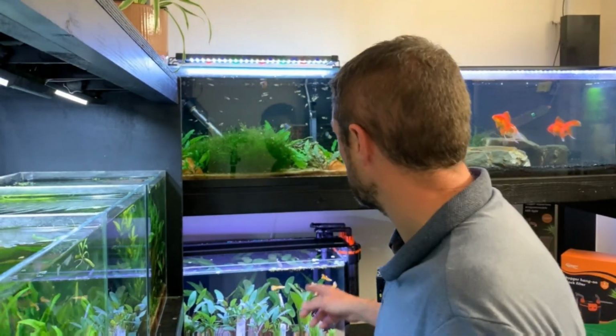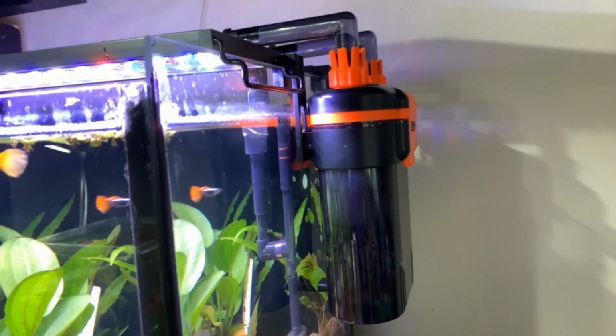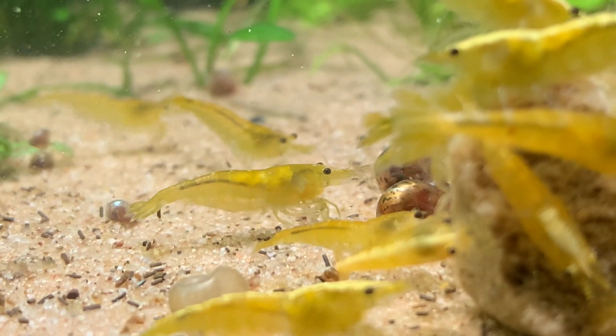Now, going back to this 20-gallon tank I've got here, I'm actually running the Hygger hang-on back filter on that tank. And the only modification I made from the box for that filter was I put a fine intake sponge over the strainer. Now, this filter does come with an intake sponge, but it's a coarse sponge and my baby shrimp will get sucked through that. So that's the only upgrade I made there.